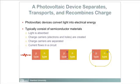Let me just give you a couple of examples. This is a photovoltaic, which you just heard about. Basically, it takes sunlight and converts it into electrical energy. The way that works is light is absorbed. It creates these charge carriers, positive and negative, electrons and holes. They're separated, in this case by having two different types of semiconductors next to each other, and then they're recombined and current flows in a circuit.